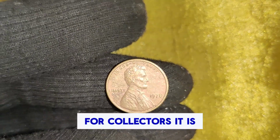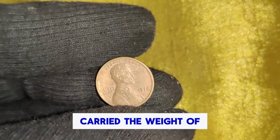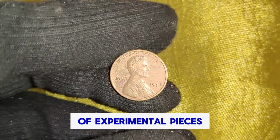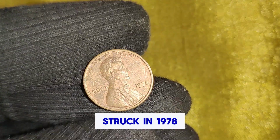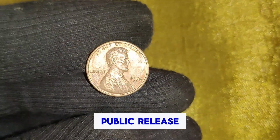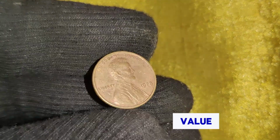For collectors, it is not just a coin but a relic of a bygone time, a reminder of when even the smallest coin carried the weight of real copper in its core. What adds to the mystique are the stories of experimental pieces that may have been struck in 1978, coins produced on unusual planchets, or test strikes that were never meant for public release. These coins, if they exist, are treasures of unimaginable value.